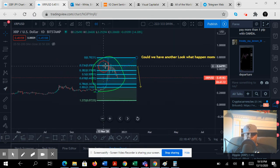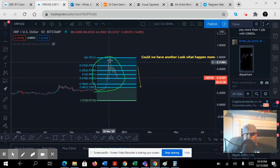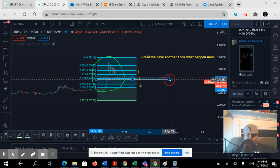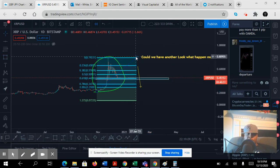I've done this weeks ago, guys. And everybody was looking to buy here. This is 92 cents, whatever it was. And I was like, we may have some downward pressure. And we're sitting at what? The 61% of the first area, around 44, 45 cents. If we're going to be buying, this is the first area we're going to be buying.